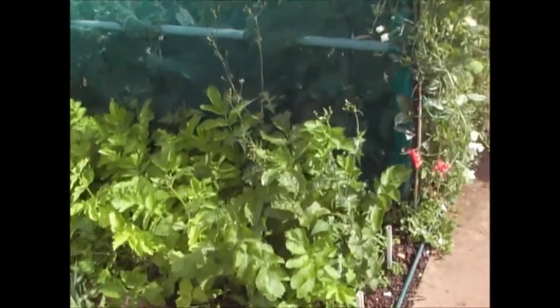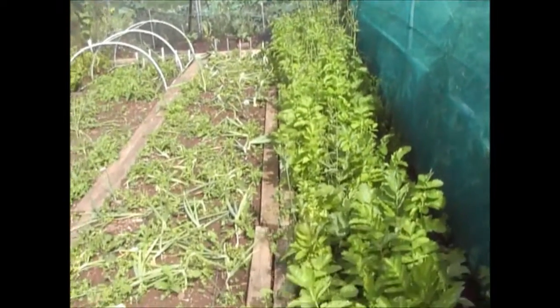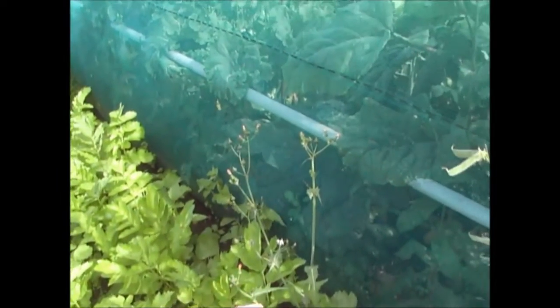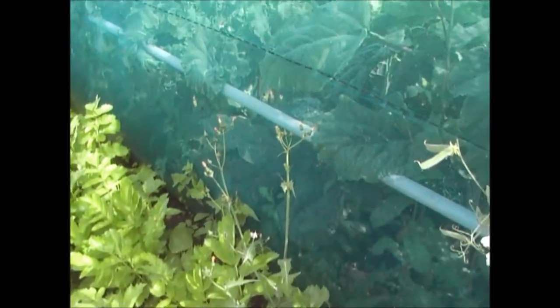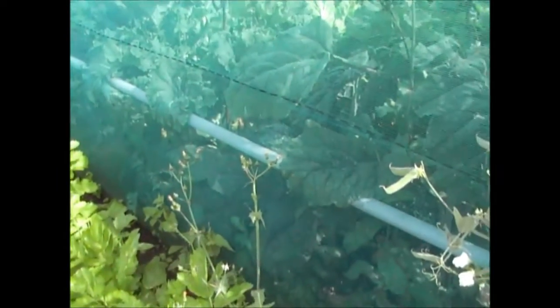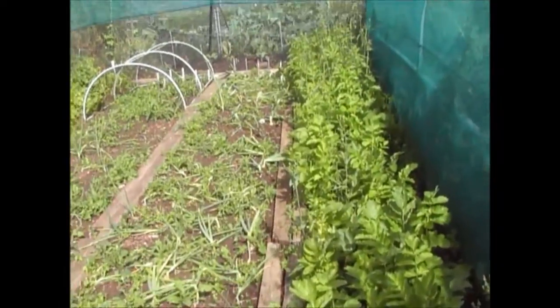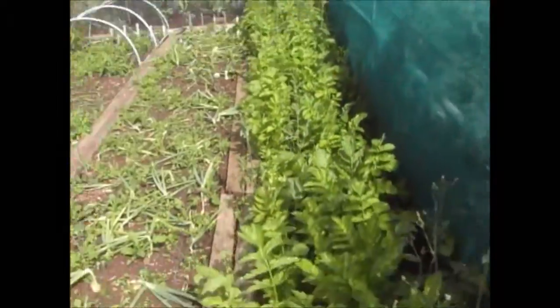The parsnips are doing really well. As you can see, they've developed quite well. Some weeds in there again, but they've done really well. Obviously, when you're weeding around parsnips, one tip I can give you is don't pull the weed out, break it off at the ground, because what you don't want to do is disturb the soil where the parsnip is, because that will cause the parsnip to be deformed. But that's the row of parsnips.